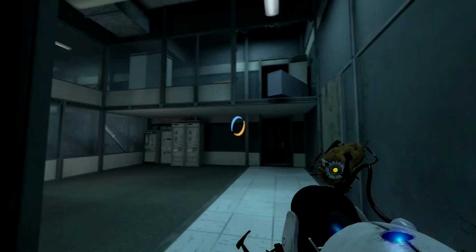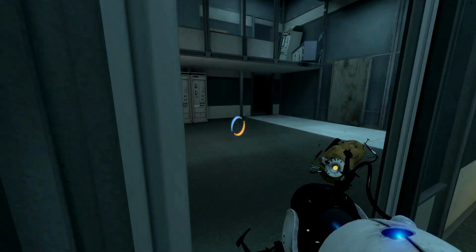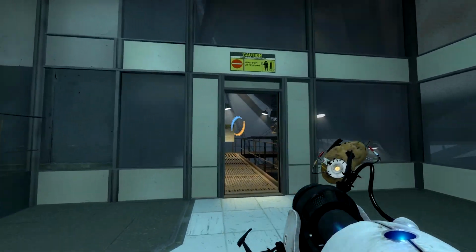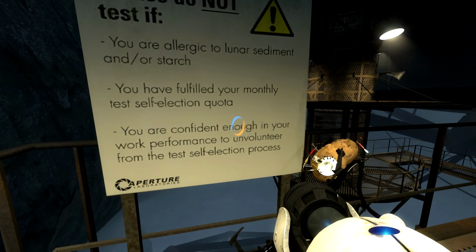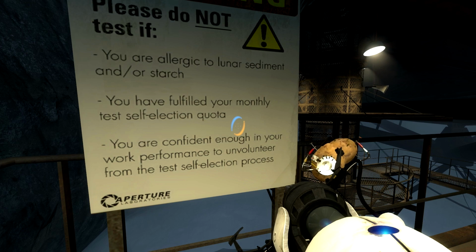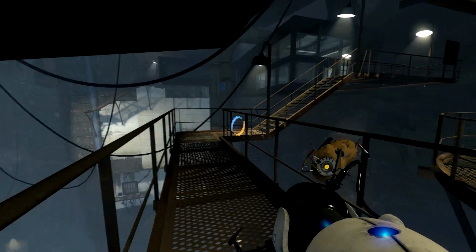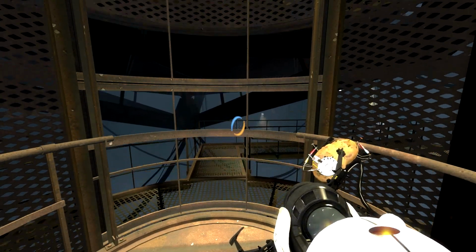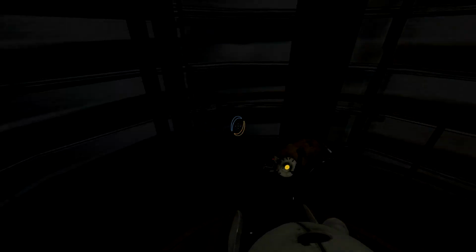God. Well, that's a pretty horrible outcome for a good old Cave Johnson. Oh, here we go. I was going to say, it says wait for attendant or whatever. But there we go. Okay. Please do not test if... Okay. If you are confident enough to unvolunteer from... Okay, whatever. Anyways. Okay, so apparently that's ground up moon rock. All this whitish paint, ground up moon rock. Made into paint. For the walls. For the testing. For making portals. Pretty amazing stuff. What was that weird twitch?